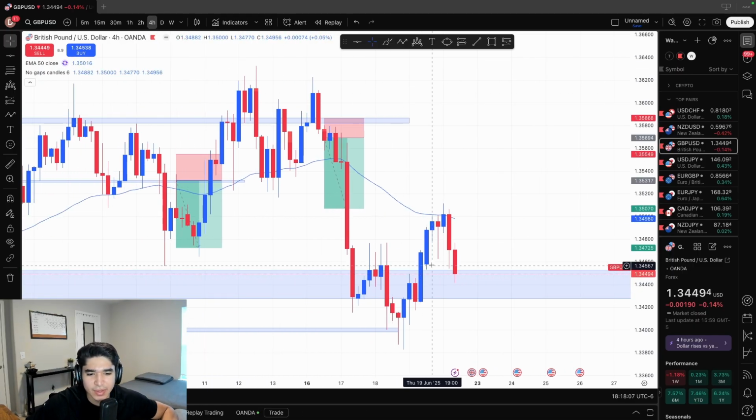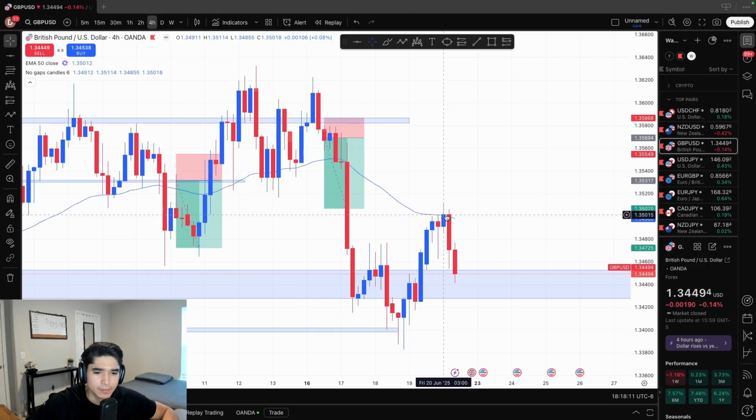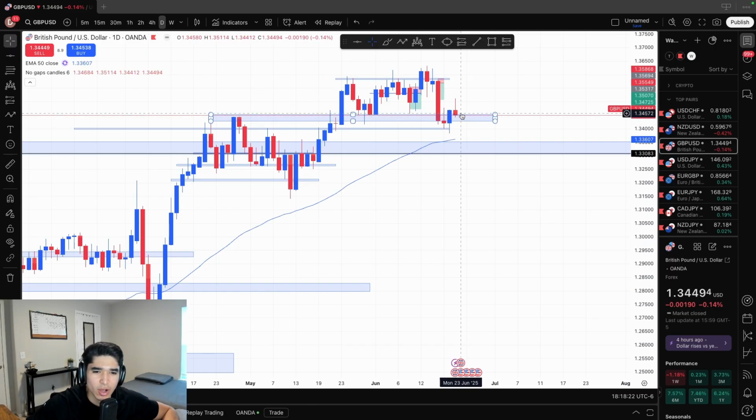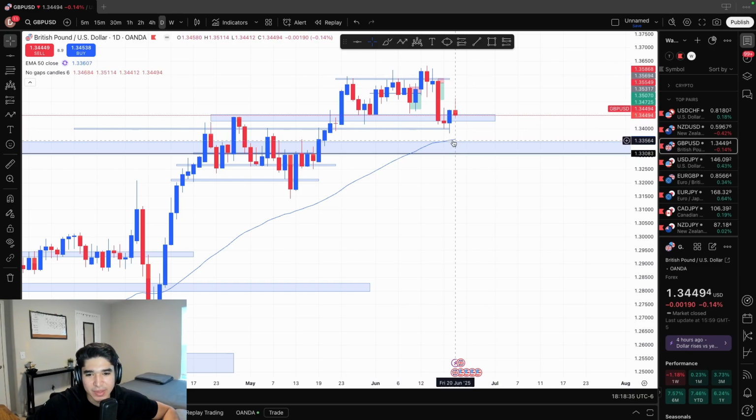I was expecting a pullback to this area, also the EMA, and it looked like that's what happened. But are we going to create a new lower low to keep selling? I am interested in that. On the daily, I wouldn't buy having such a massive bearish movement, so not for me. So if anything, I'll sell. But the EMA is also right here, so let's watch out for that.